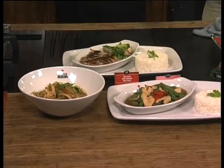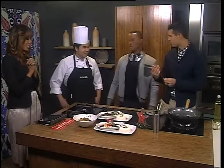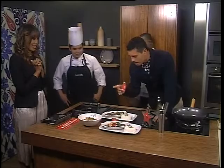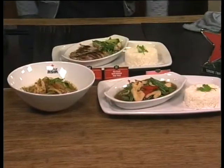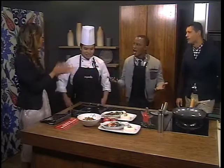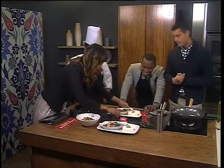Ewan, which one do you pick? It's the same one. We obviously go for the same one. I'm going to go with this one. Well, both of them are going with that one, and they are both correct. Oh, wow, the right dish. Congratulations! Well done. So we're going to move that one back over there.